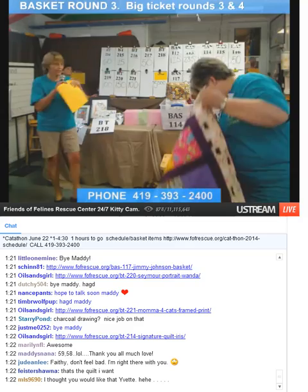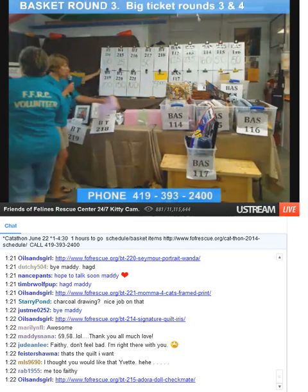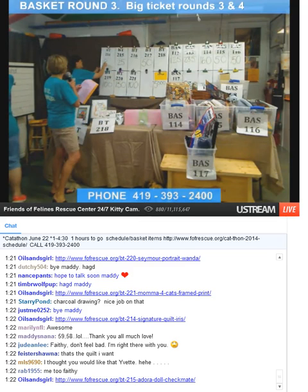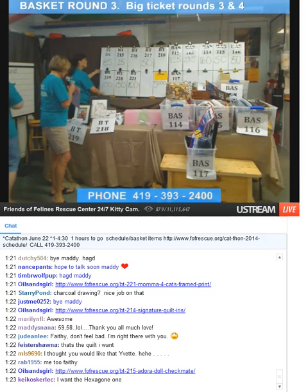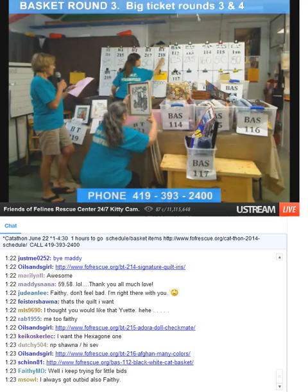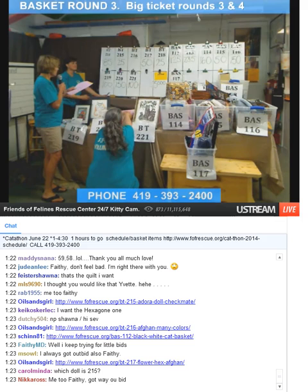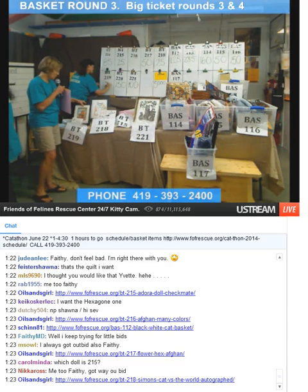So let's go over the prices. 214 is the signature quilt. We have that at $60 right now. 215 is the Adora doll at $25. And that quilt that we just showed you is now up to $80. 216 doesn't have anything yet. 216 is the Afghan of many colors. 217 is the flower hex Afghan. That's at $50. 218, the Simon book here, is at $25. 219 is being changed. That's this one with the five kitties, at $125.